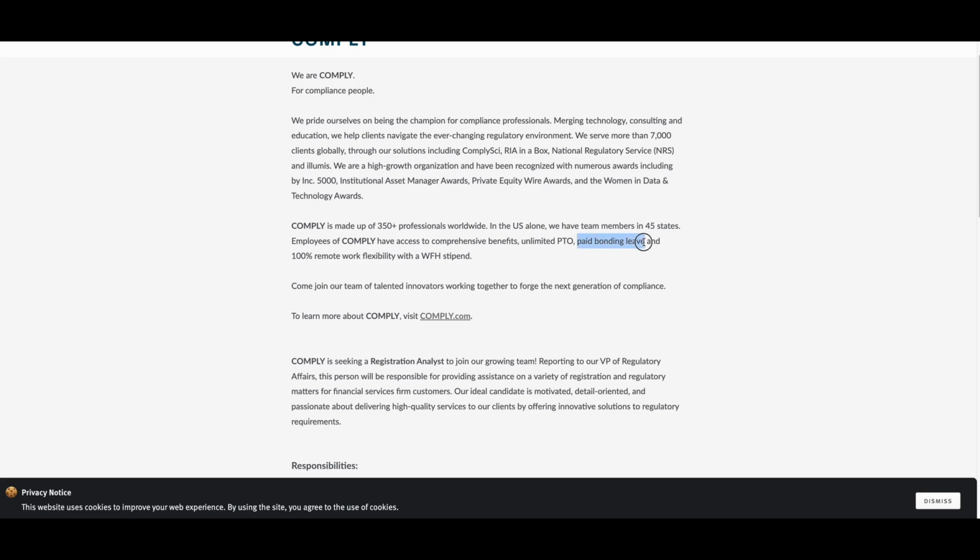Paid bonding leave, which is great as well. And also, it's 100% remote. You can work wherever you want. And you also get a remote work from home stipend. So that would be good for getting you set up with equipment if you need so, or updating equipment.